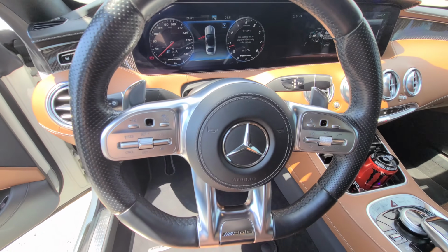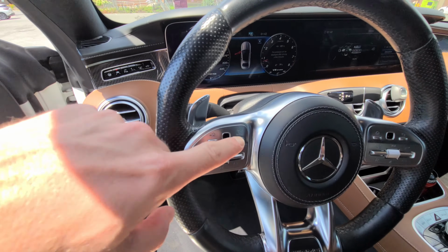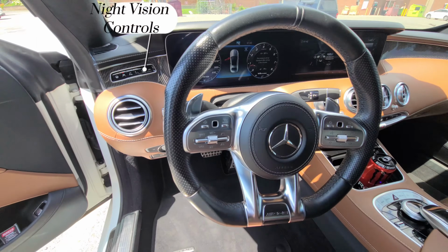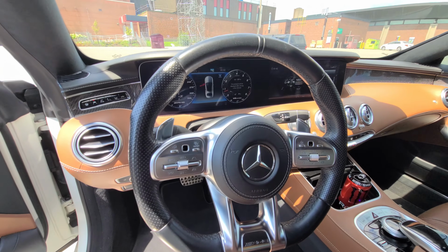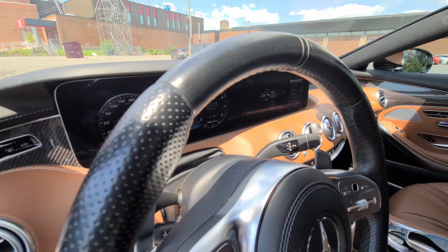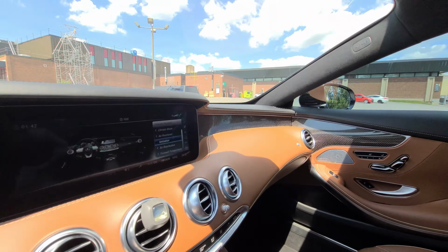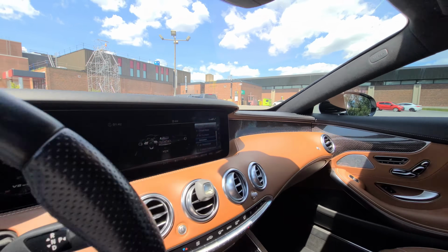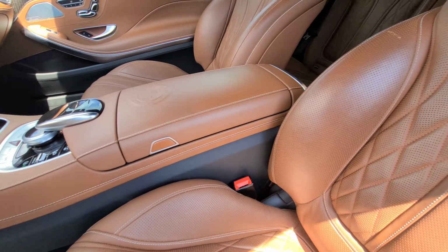And then you got the multi-controls on the wheel itself. These little controls are kind of like touchpads, and they're haptic. That allows you to control different portions of the vehicle. The left one allows you to control the gauge cluster itself, and the right one allows you to control the infotainment screen.